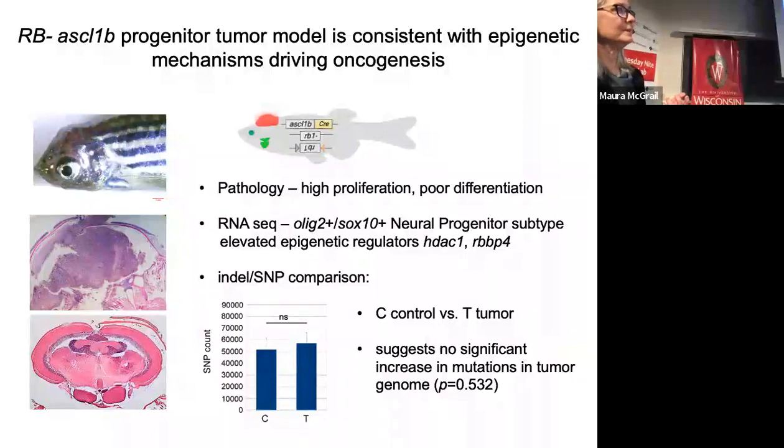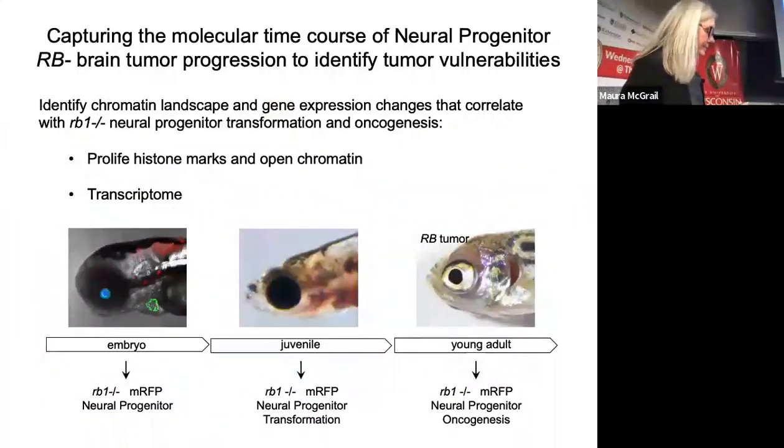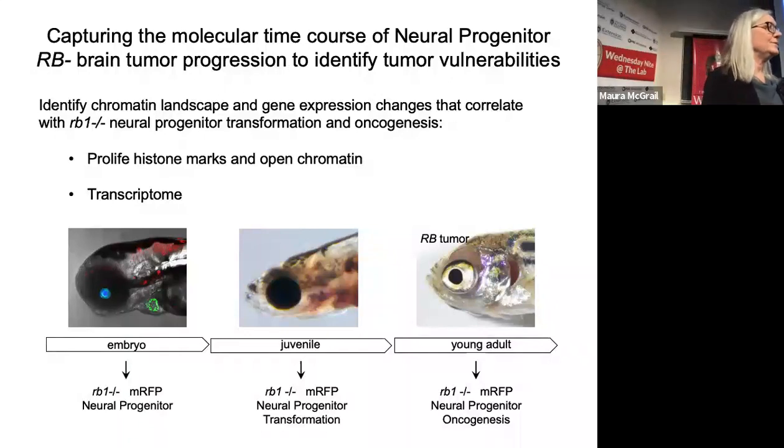And this result is really consistent with this idea that what drives these embryonal type tumors is some modification of the chromatin landscape driven by epigenetic regulation that may underlie this process of oncogenesis. This is speculative and this is preliminary, but what we really hope to do is to use this tumor model in order to understand what is the molecular time course of oncogenesis. This isn't easy to do in other model systems, but we can do it in zebrafish.